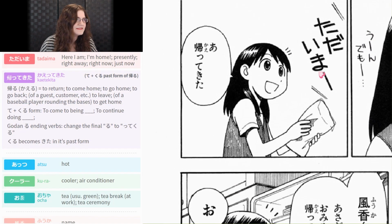Next we have Tadaima. This is Fuka. She's come home. So she's like, I'm home. I'm here. Then, kaette kita. So, kaette kita is the te kuru past form of kaeru, which is to return. It's like, oh, she's returned.